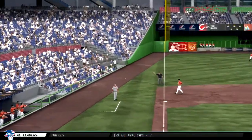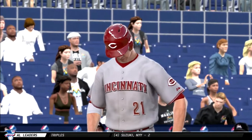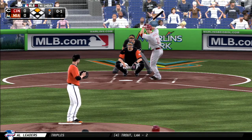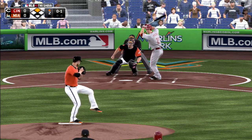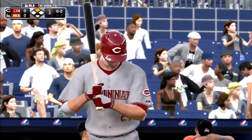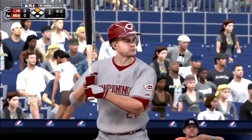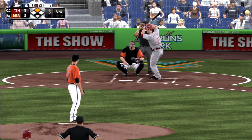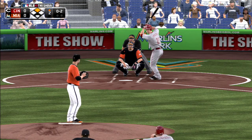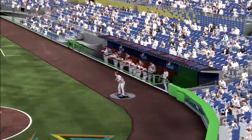And now a pitch hit sharply on the ground, but a foul ball here, 0-1. And I believe they'll say he broke the plane, as yes he did. It's ruled a strike. Just does manage to get a piece there as this is bounced foul.